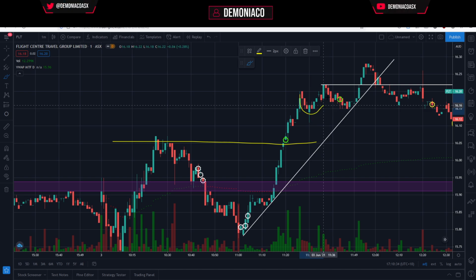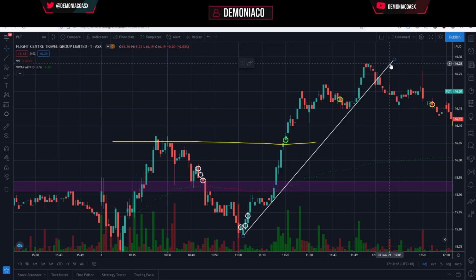It looked pretty weak on its way up. I wasn't happy about the way it created a new high. It looked fairly weak, so I scaled out. And then what I did discover was this trend line here was what I was looking at. So as the stock came down, I was looking for a high volume rejection, didn't get it, so didn't enter the position.